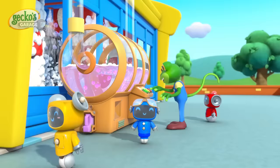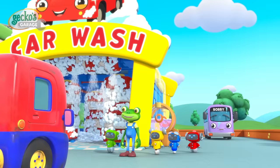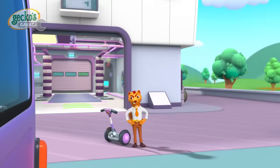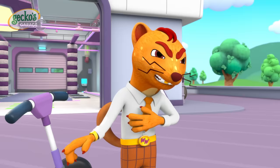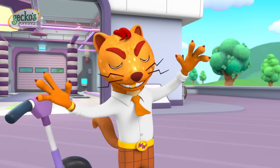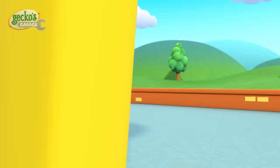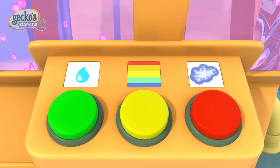Hello, everyone. Oh, there's a lot of vehicles waiting to use the car wash today. Oh, thanks, Bobby. Gecko has more customers than me. But if I break his car wash, everyone will have to use mine. Oh, baby truck, what can we get you today?